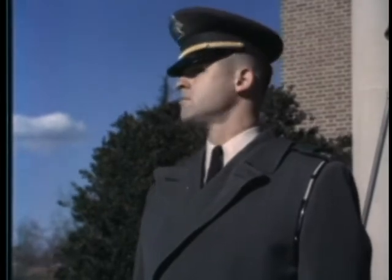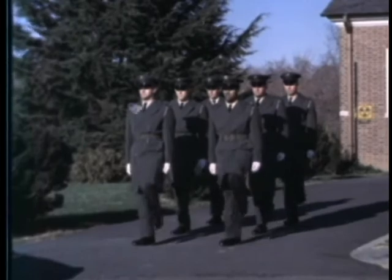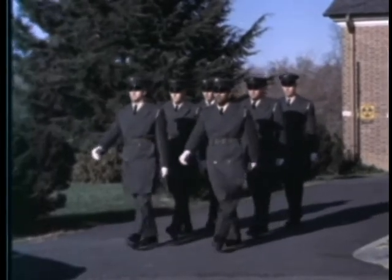The officer in charge checks the casket and then signals the six active pallbearers to move into position. The active pallbearers are a separate element of the funeral escort and are stationed at the side of the chapel.